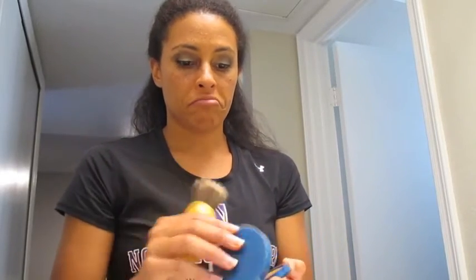I would do this powder. It's just CoverGirl with this brush, because I was convinced that this made all my makeup stay on longer. I don't really know. Sometimes during basketball I would do only this because, like I said, my foundation's a little bit dark to be wearing in the winter in Illinois. Do I do this right? I don't know. Let me know. It doesn't really matter because I don't do it.